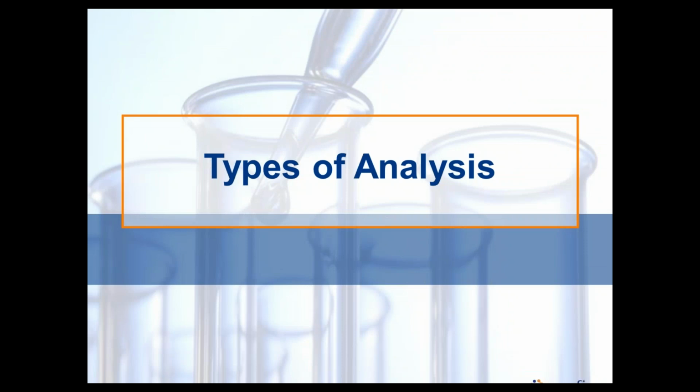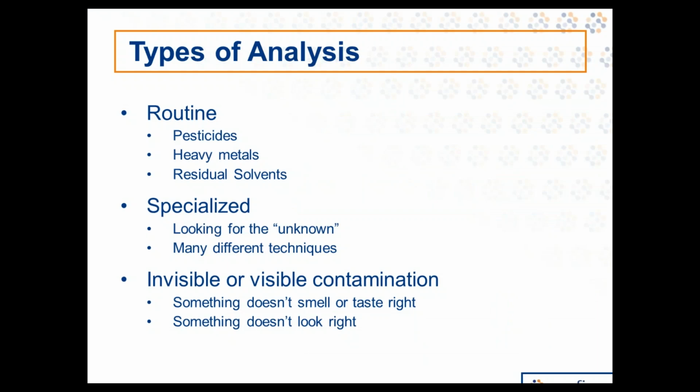And so taking a look at the types of analyses used, we can think of different types in terms of those that are routine in nature, and routine analyses are what we commonly perform on samples for investigations. So for example, if you have a sample of a food product that has to be tested for pesticides, we know types of pesticides that need to be tested for. So we have a whole list. We look for just those pesticides. And the same thing is true with respect to heavy metals and residual solvents. We know what we're looking for when we perform routine testing.